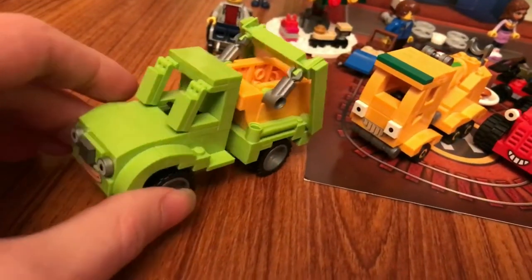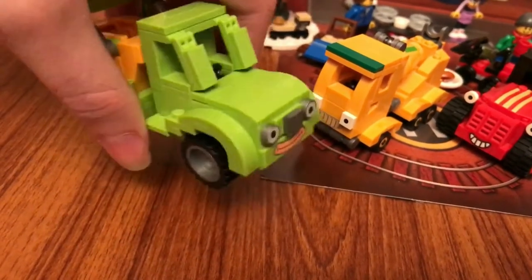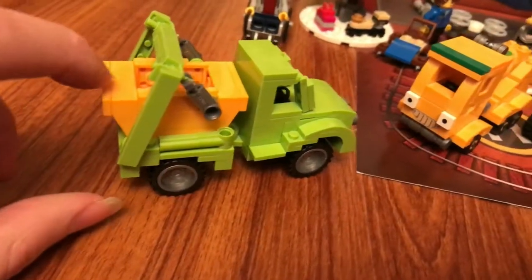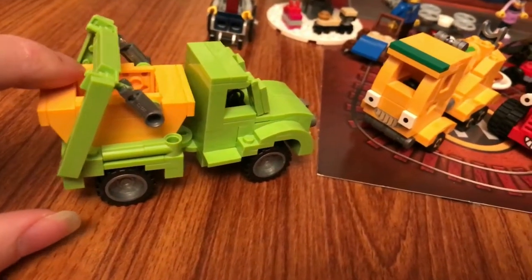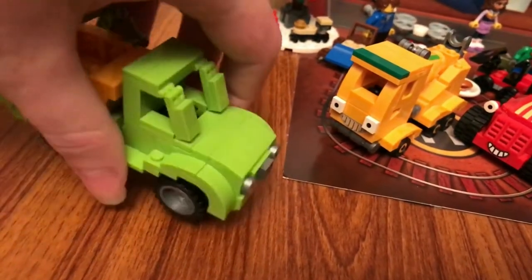And lastly, here's Packer, the skip truck. You see it has a skip at the back where it carries rubbish away.